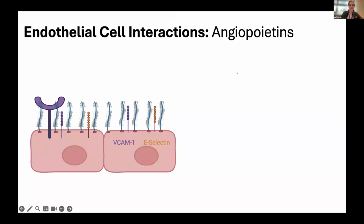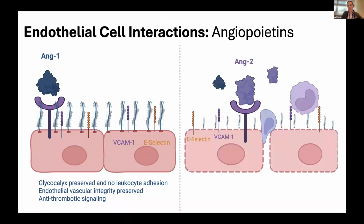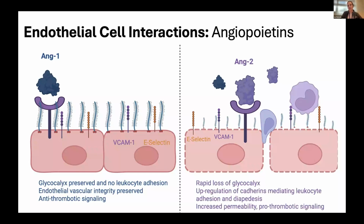So in the quiescent state, the main mediator of angiopoietin signaling is Ang1, and this binds to its cognate receptor Tie2. And this is really an important interaction for maintaining vascular integrity. The glycocalyx is preserved, there's no leukocyte adhesion, and there's an antithrombotic phenotype. But I already told you that when Weibel-Palade bodies are released, then Ang2 becomes locally concentrated, and this outcompetes Ang1. And when Ang2 binds its cognate Tie2 receptor, there's a rapid change where there's loss of glycocalyx, there's upregulation of cadherins, and then there's leukocyte adhesion and diapedesis, and a more prothrombotic phenotype.